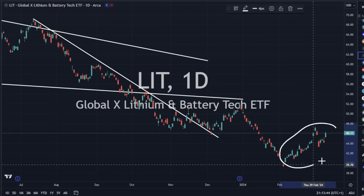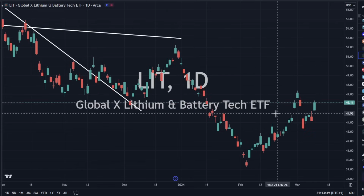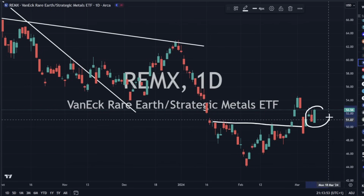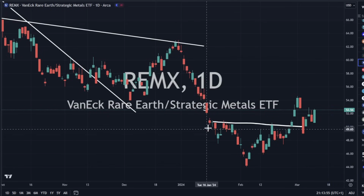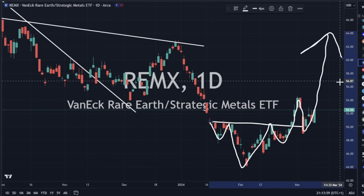So, I mean, go find your companies in lithium if you guys like lithium, and it's probably a good spot to be looking. REMX is also throwing a big bullish engulfing today. It looks real strong. This does look like a bottom, almost like an inverted head and shoulders breakout retest, and the retest held.